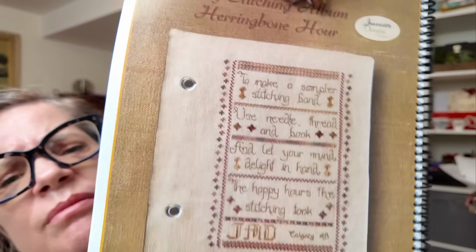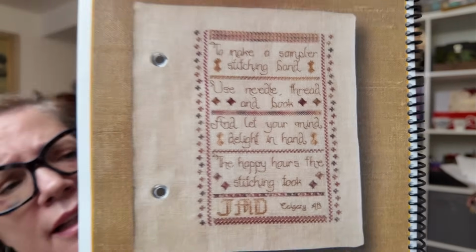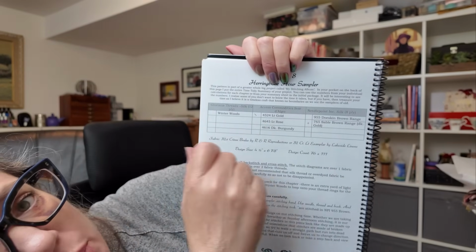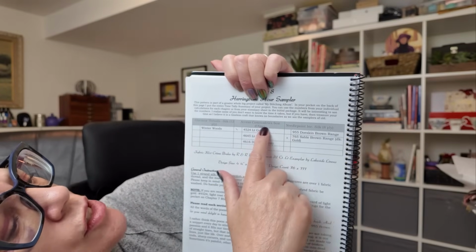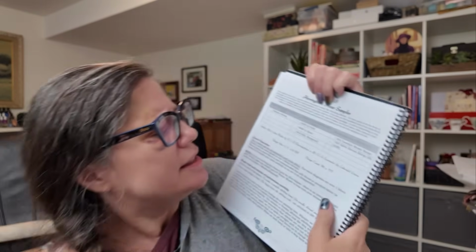sampler. And she has alphabets in here for you to use to personalize your own work. And each beginning shows which threads you'll need for that. So this says that you need Winter Woods. And in the beginning of the book, it shows all the DMC conversions for these. Soie d'Alger, light gold, light rose, dark burgundy, and then NPI, 2 NPIs.